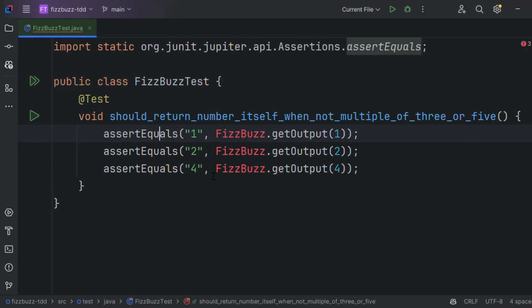For example, I'll use assert equals, and the expected value is a string 1, and I expect to have a class called fizzbuzz, and a static method on that class called getOutput that just takes an integer, such as 1. And I'll add 2 other assert equals for 2 and 4. Congrats, that's your first failing test. Even though we didn't run it, it's definitely a failing test, as it failed to even compile.